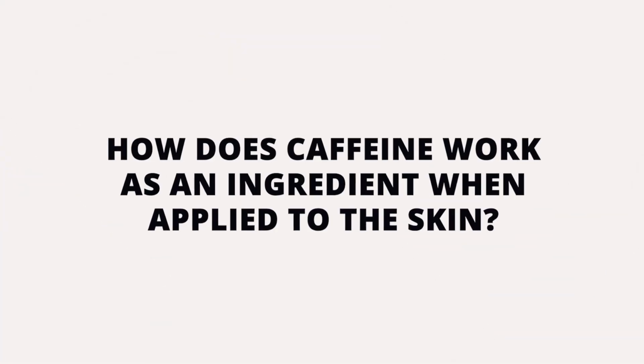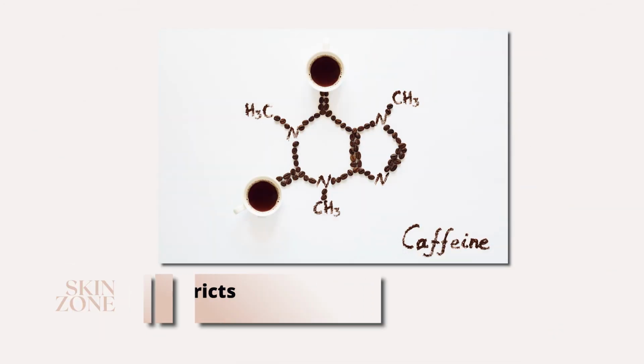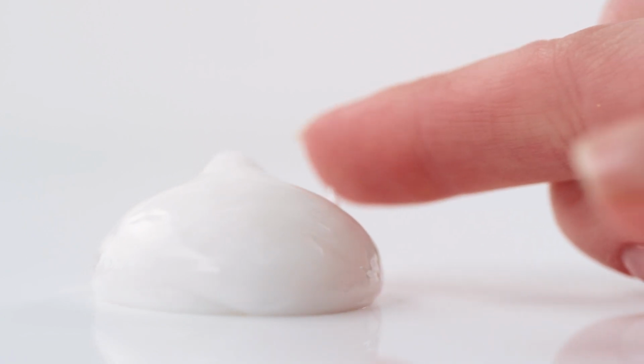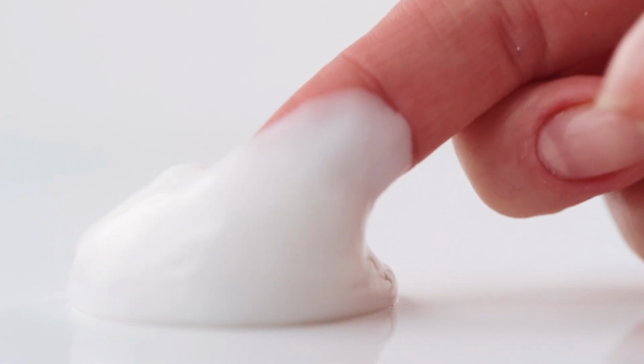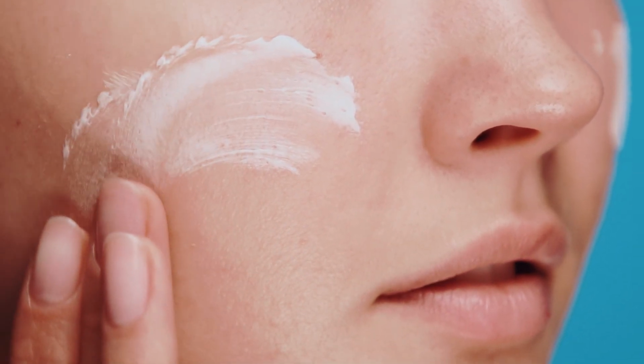Now, how does caffeine work as an ingredient when applied to the skin? Firstly, caffeine is known to constrict blood vessels. This is why it is often used in eye creams and gels to reduce the appearance of dark circles and puffiness around the eyes. When caffeine is applied to the skin, it can help to reduce the appearance of redness and inflammation by narrowing the blood vessels in the affected area.